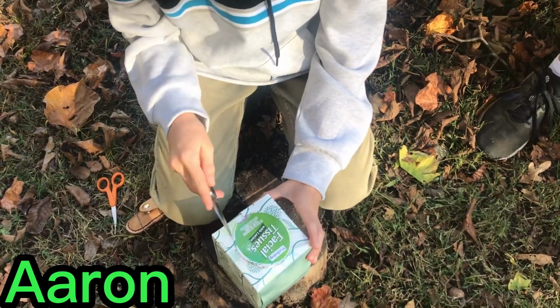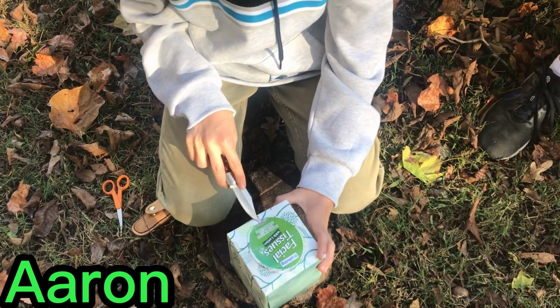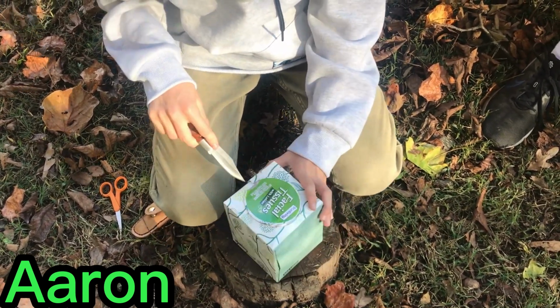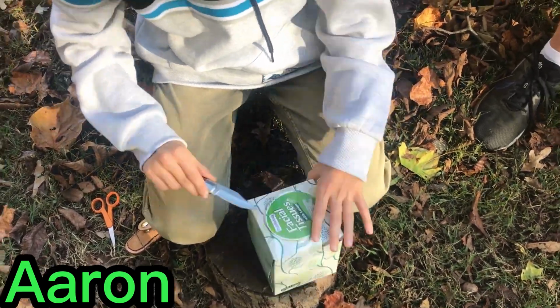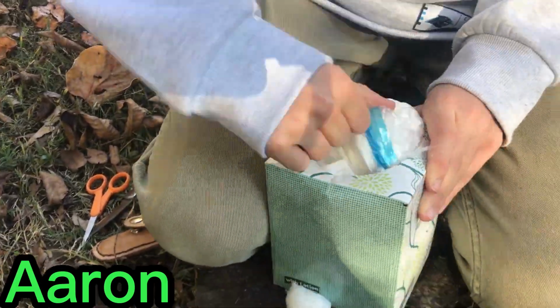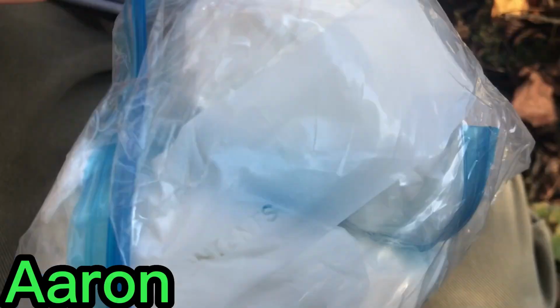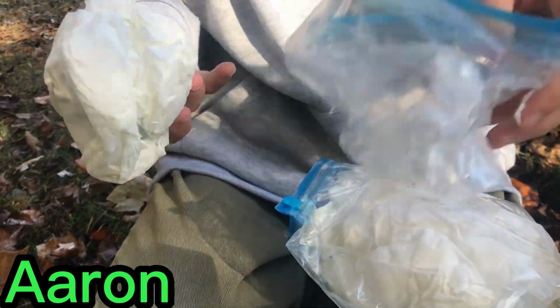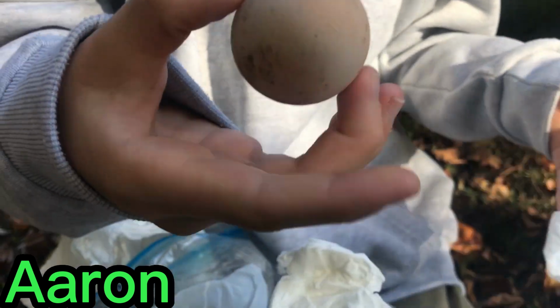Okay, so I feel pretty confident in my egg. There's a lot of padding in it, so let's open it up. Alright, so Aaron and Michael's egg didn't break, unfortunately.